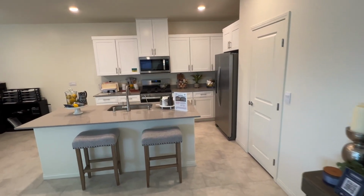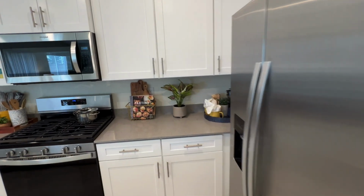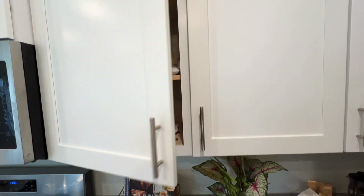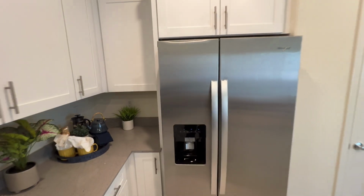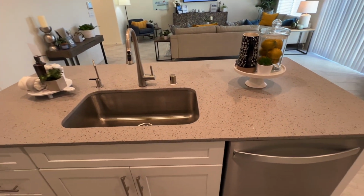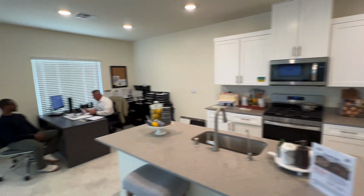Kitchen. Your pantry. Let's see if these are soft close. And they are. You also got the countertops, backsplash, refrigerator. Let's check this out. Oh, is it locked?